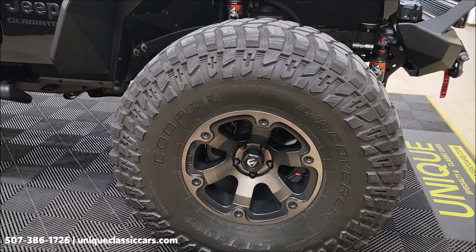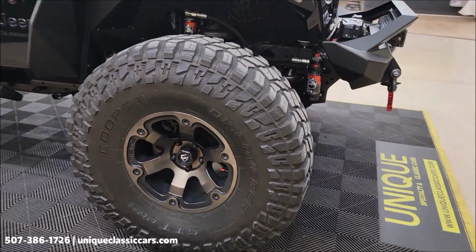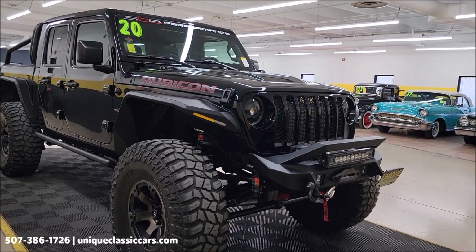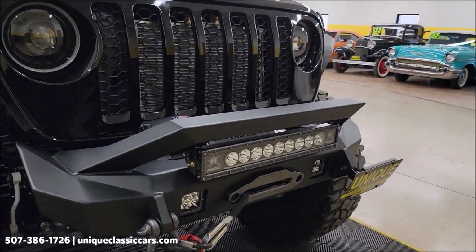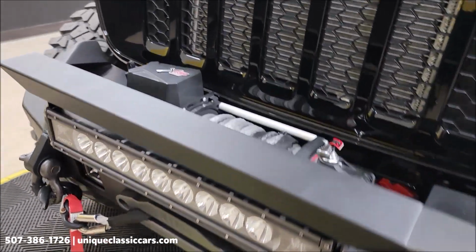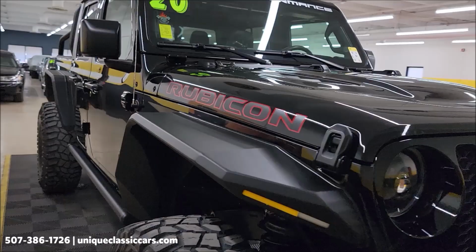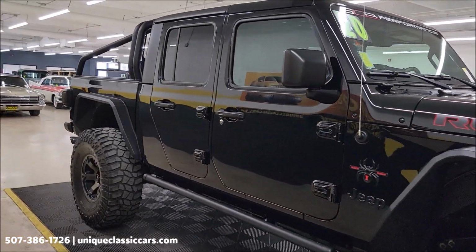Part of that list is 40-inch Cooper STT Pro tires. Those are 17-inch Fuel rims. Road Armor steel front and rear bumpers. Let's take a little closer look at that. Of course, some aftermarket lighting, Rigid light bar, and Smittybilt winch behind that. Custom fender flares. Does have a Borla cat-back exhaust on it too.